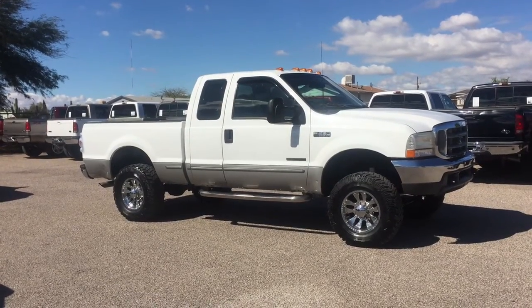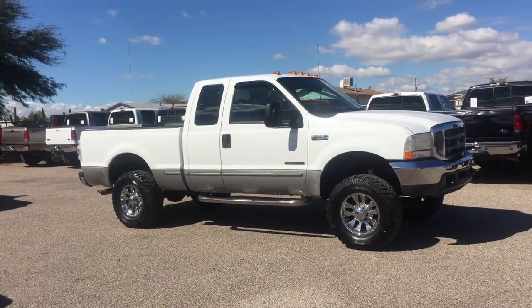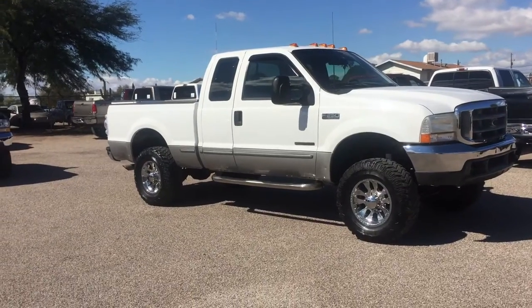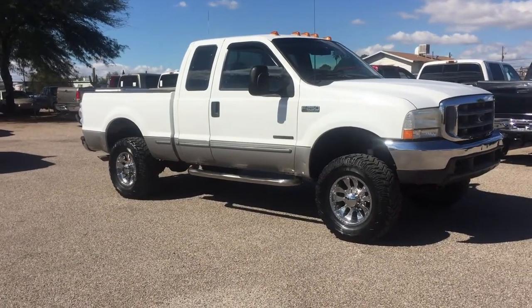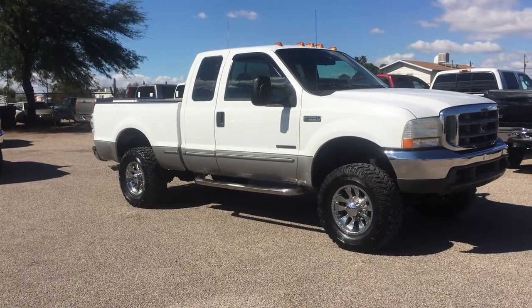Nobody can sell anything with over 100,000 miles or 10 years old. Not nobody, but generally nobody can get loans for their customers, especially when they're over 200,000 miles. So they just sell them to us. And we can't get enough of these. This is a great truck.